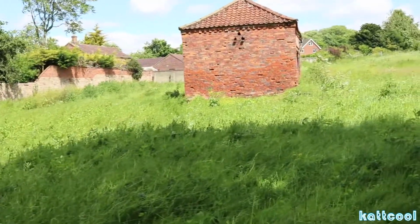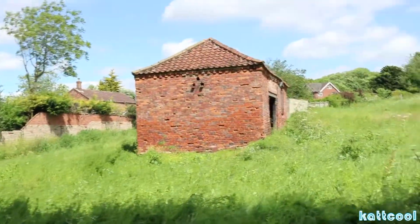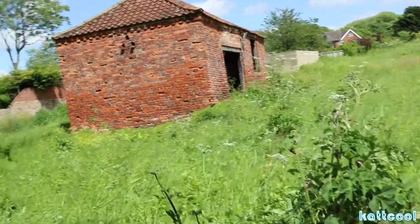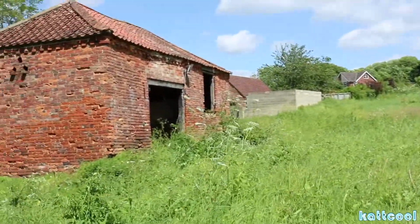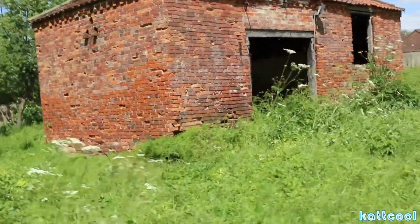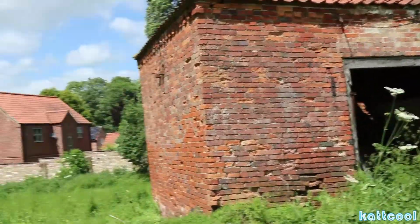We were just driving through this village on our way to another location, and we spotted this in the middle of a field, basically. A little tiny village, only about 10 houses. I don't even know what it is, but we don't know what this building is.